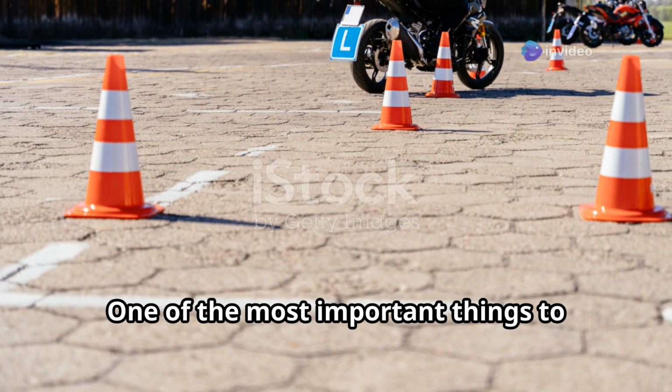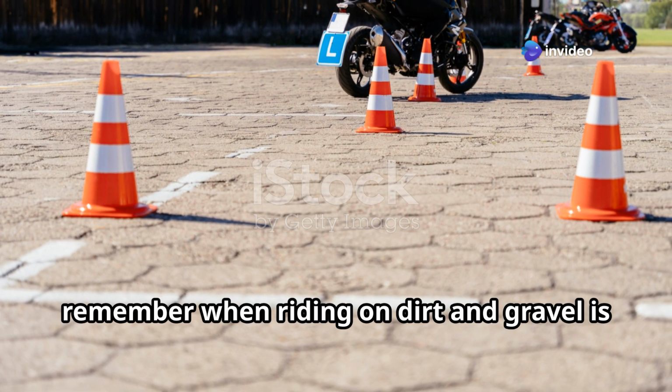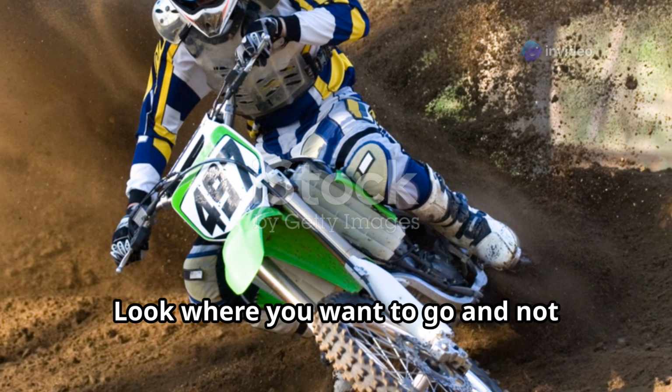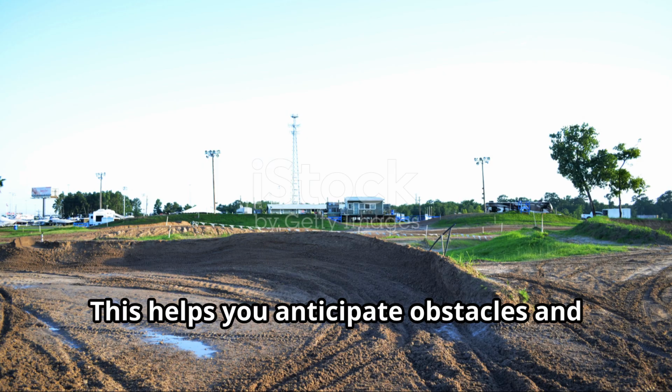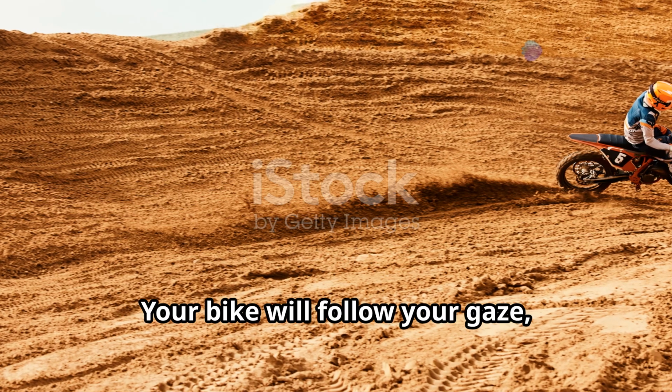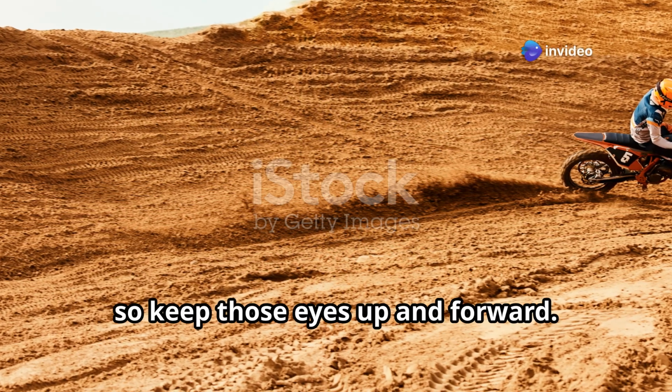One of the most important things to remember when riding on dirt and gravel is to keep your eyes up. Look where you want to go and not directly in front of your tire. This helps you anticipate obstacles and plan your moves better. Your bike will follow your gaze, so keep those eyes up and forward.